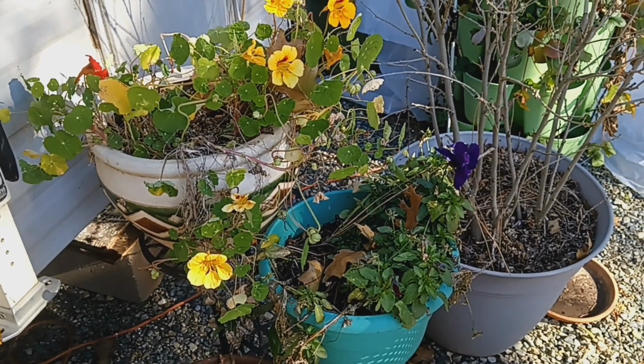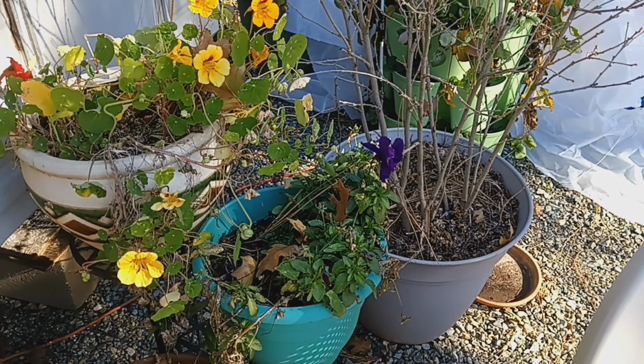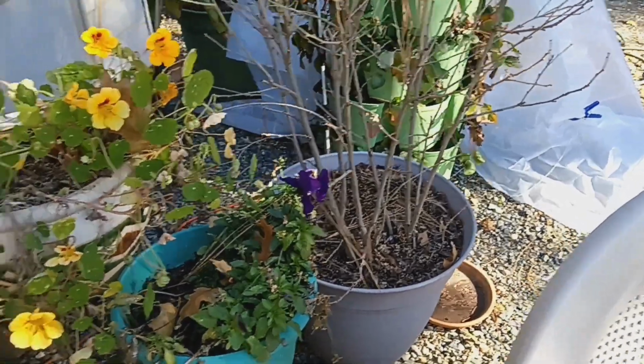So if you're hungry, you need to learn now about the different wild plants like the sow thistle and chickweed and garden cress and stuff like that. Those are very nutritious, very healthy for you.